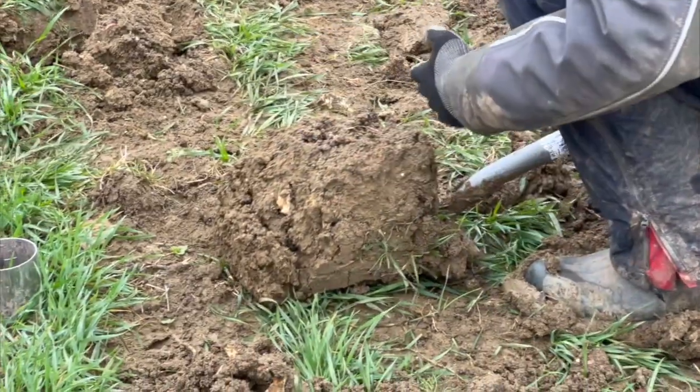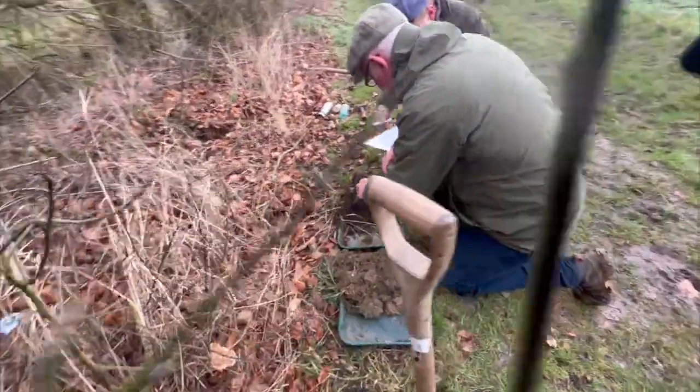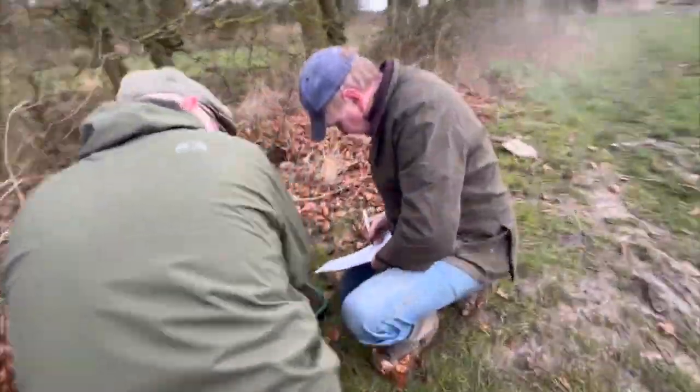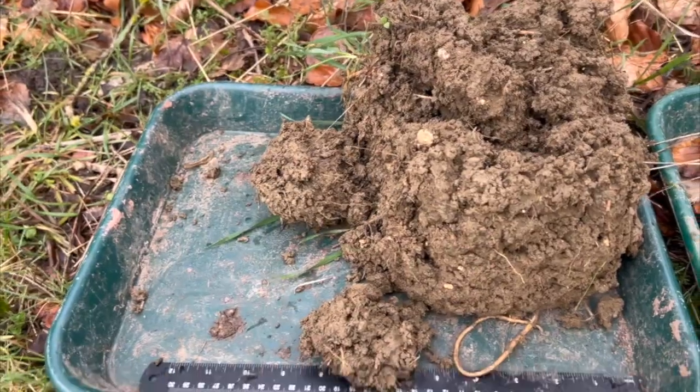We compared field soil with undisturbed hedge or woodland soil, which gave us a benchmark. And the big lesson was check, check and check again. Keep monitoring what's happening and make no assumptions.